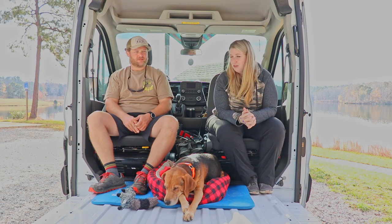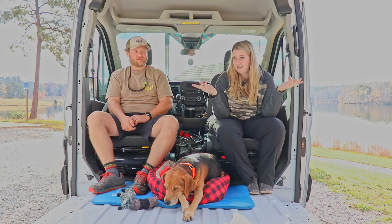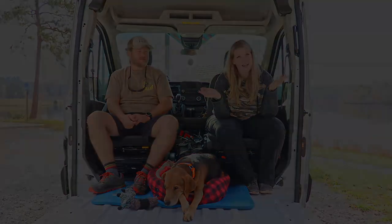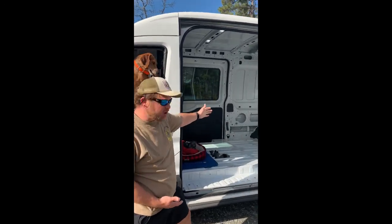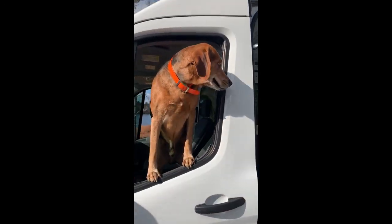We've got a couple obstacles to keep in mind with our build. So one, we've got the dual sliding doors. We are part of the dual sliding door community. Not one, I'm telling you folks.